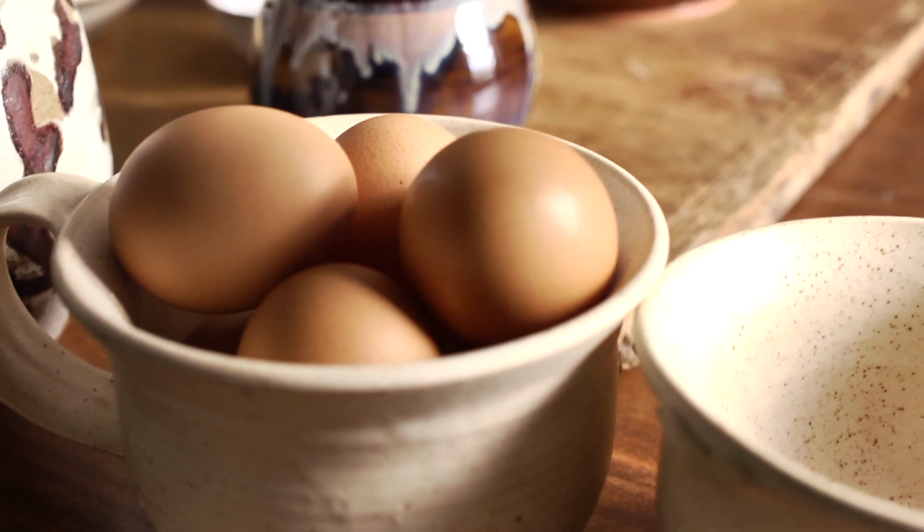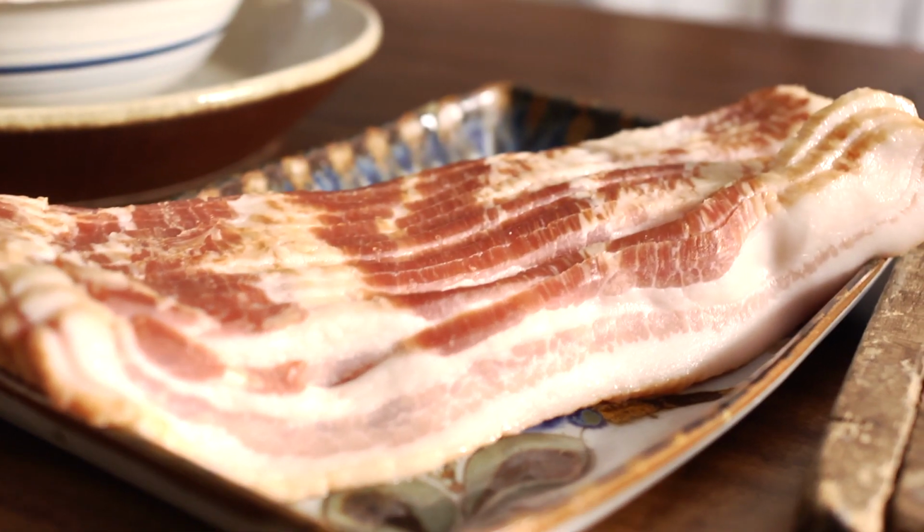We have eggs and some butter and bacon. All of these things, except for the chicken, which probably had to have been harvested within the past 10 or 12 hours, are things that can last a long time. This is the winter season. Not much is coming from the garden.